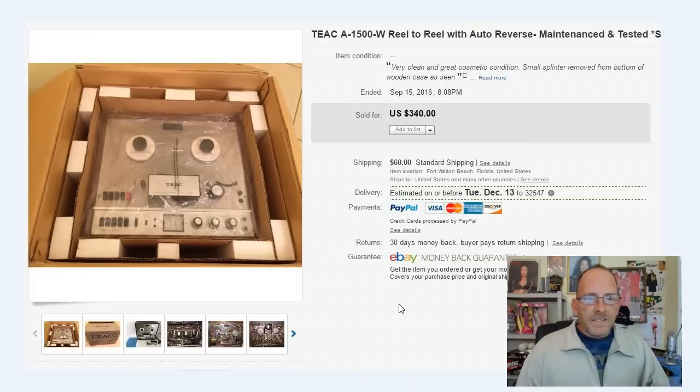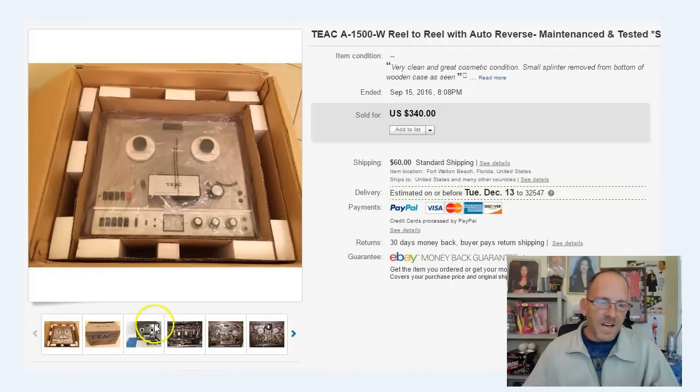This is a TAC A1500W. The W means a wooden case, so it's got the wood behind it. And I got this for $12 at a Goodwill. I mean, no, it was a Christian thrift store. $12, and they said untested because it did not have a power cable.